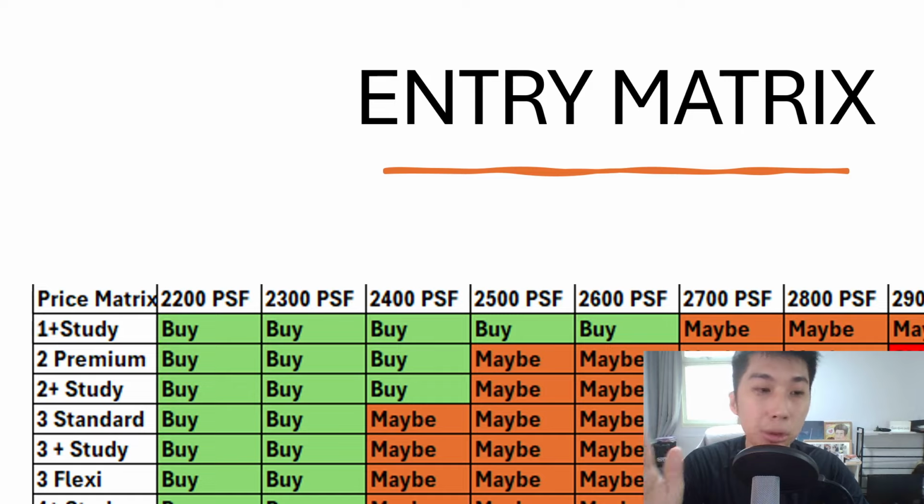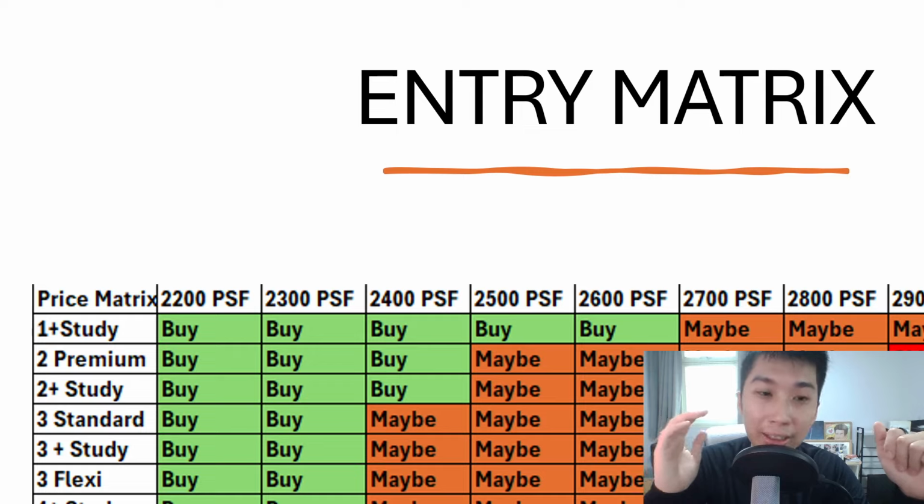1 plus study, if it's 2006 PSF and below, anything in green, I don't even hesitate, I will buy. Anything in red, I will most likely skip unless there is a very strong reason for me to revisit my decision. Now, 90% of the time, 95% of the time, the launch price or what you choose to enter is in the orange circle. But in the very fringe scenarios that there is gonna be a launch or a bedroom type that is within the green circle, please go buy.